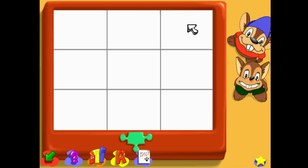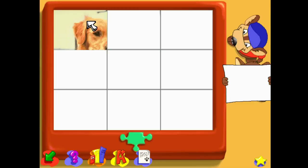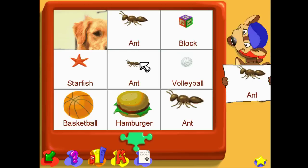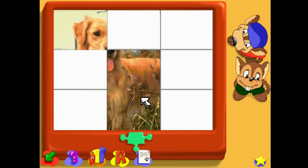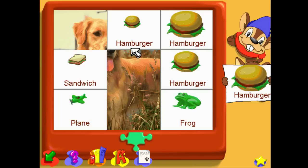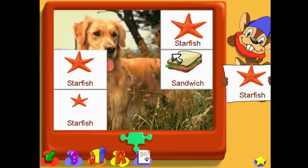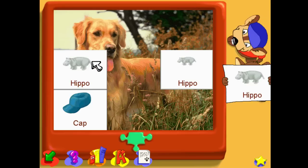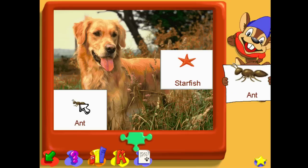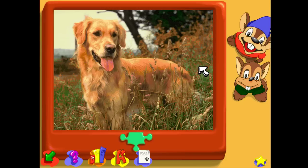Let's learn about sizes. Find the bigger log. Find the smaller ant. Find the smallest starfish. Find the smallest hamburger. Find the same size dog. Find the bigger starfish. Find the same size hippo. Find the smallest ant. Find the biggest hippo. Wow, you got all the pieces.